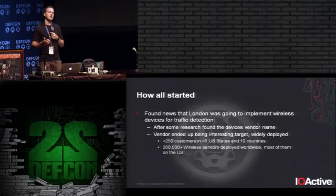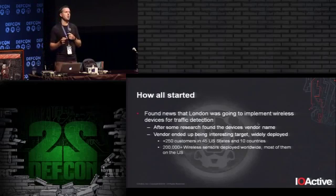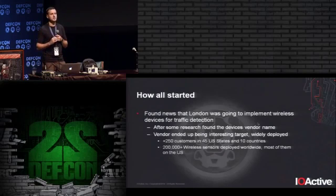It was really interesting because when I kept searching, I found it was widely deployed, mostly in the US but also in a few more countries. This is information from the vendor: they say they have more than 250 customers worldwide. A customer could be a city Department of Transport, a state Department of Transport, or a country. In the latest news from the vendor, they state that they have 200,000 wireless sensors deployed worldwide, most of them in the US.